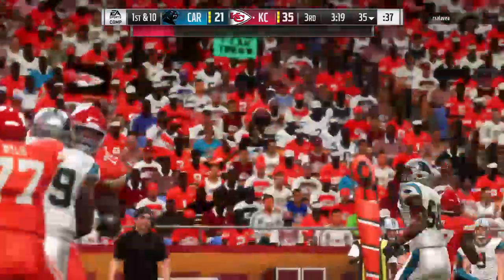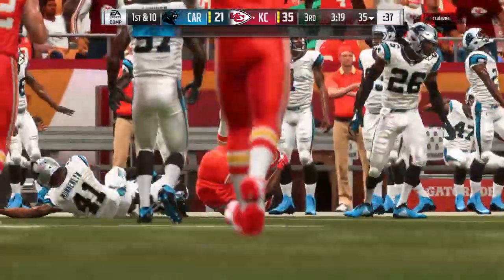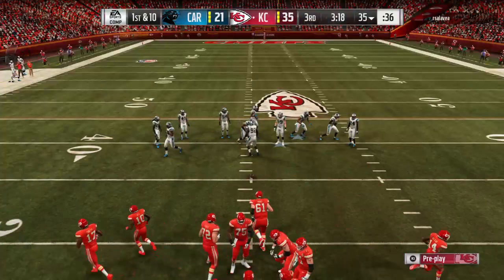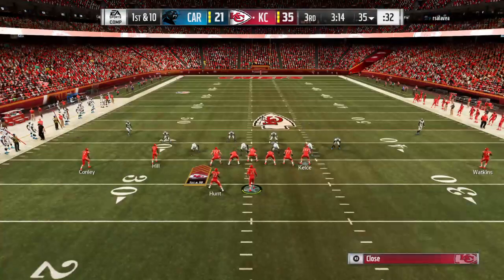Yeah, they're teetering right there on the brink, aren't they? 10 yards there to start the drive, and just enough by about the length of the football for a first down. Mahomes now 6 for 6 since coming back out of the locker room. It's 1st and 10.